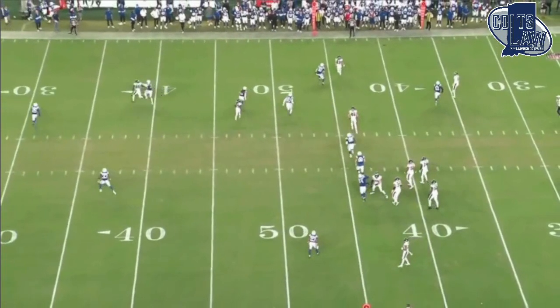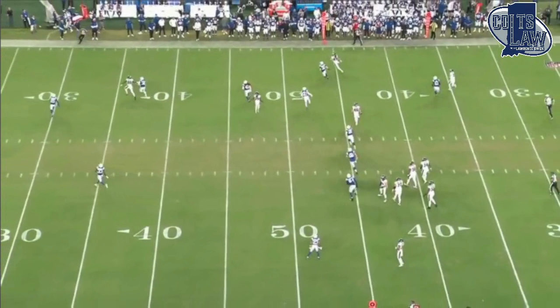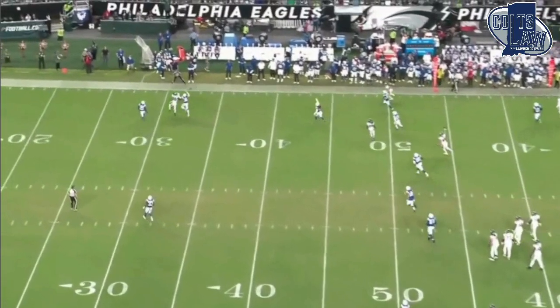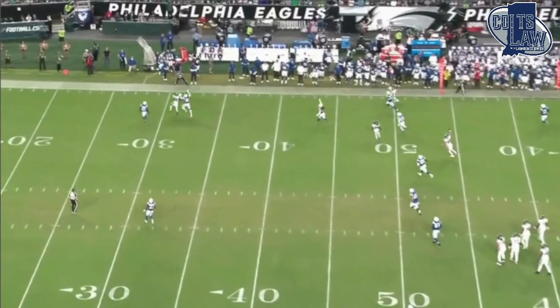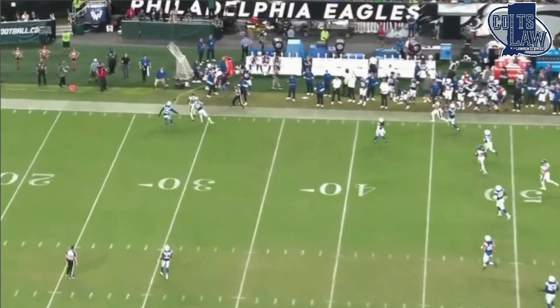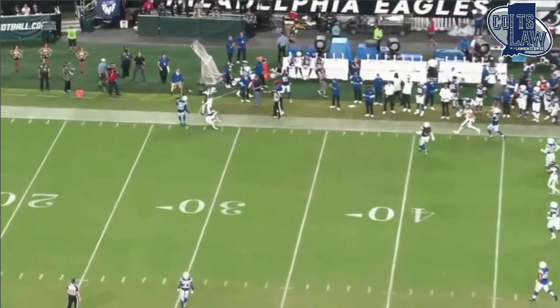Keep an eye on Baker's helmet. He turns, looks, reaches out. He's step for step perfect. His hand is on his hand, they are touching each other, and that's fine because he was playing the football. He reaches out and slaps that ball down with one hand. Beautifully done. Absolutely gorgeous. That is incredibly well done.